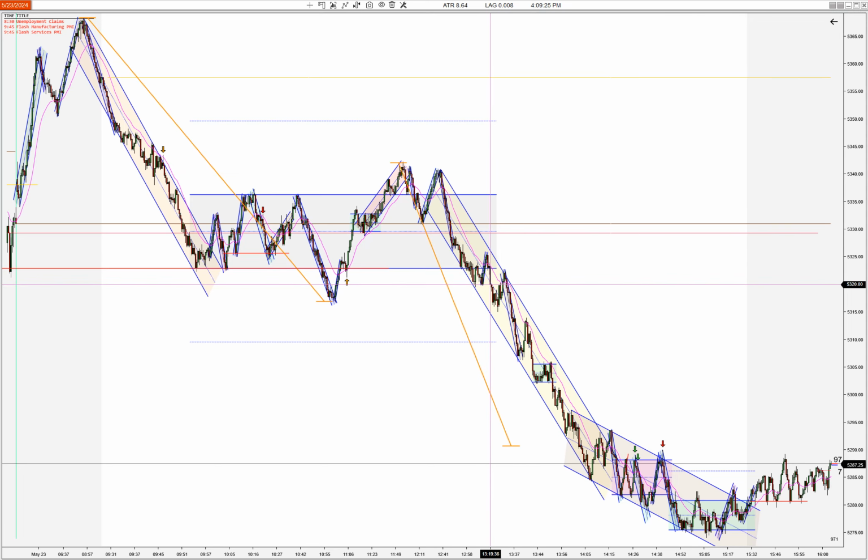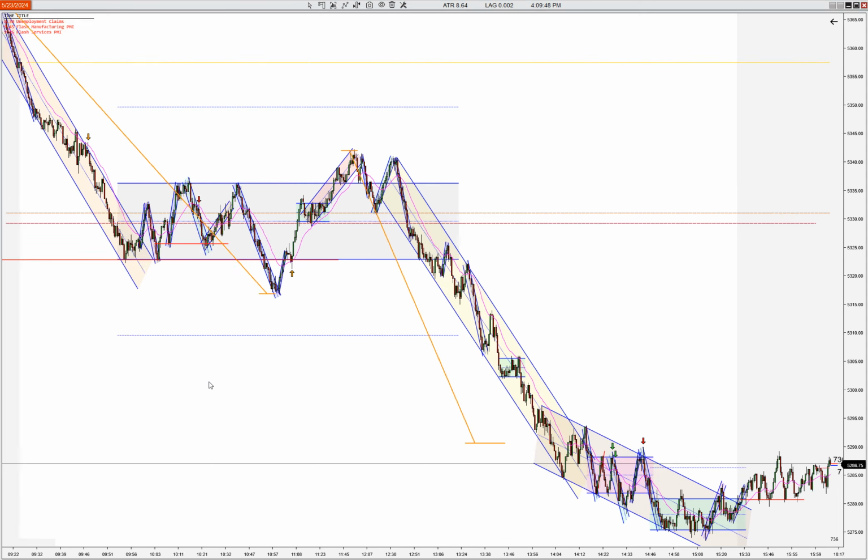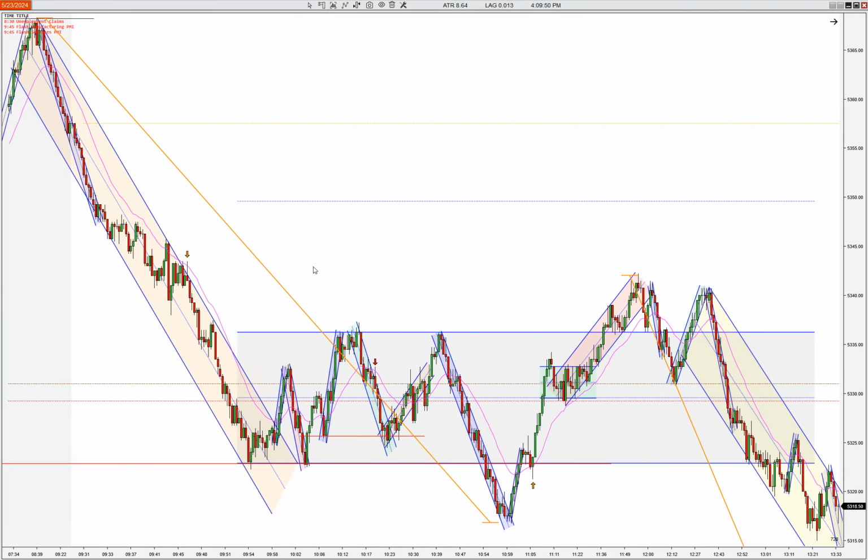Since Mack is out today, I figured I'd give y'all a Thursday review rather than a Wednesday review. You can see we had two massive legs down today and actually some pretty decent setups. Volatility was way higher today, as well as the volume. So you can see we had this measured move down, went sideways for a little while, then another leg down that went pretty well past that measured move. So let's get started on the review.